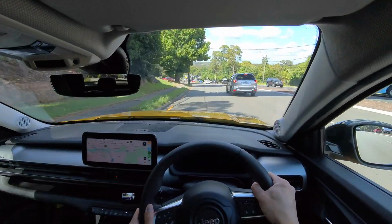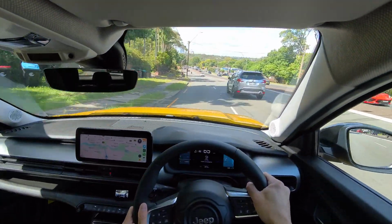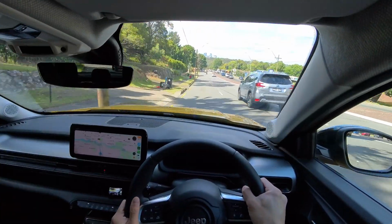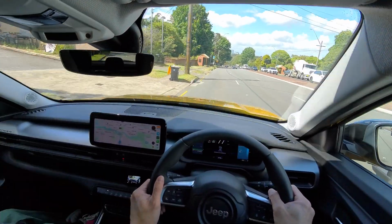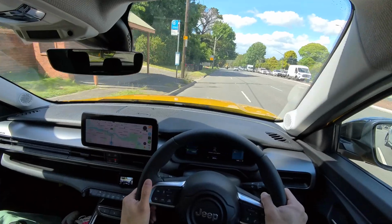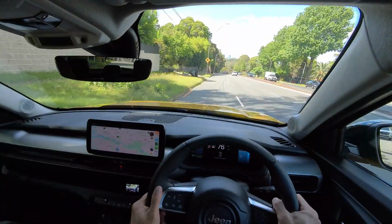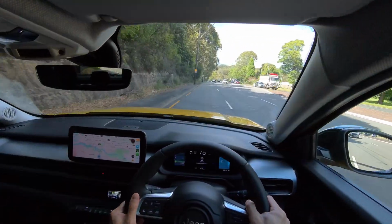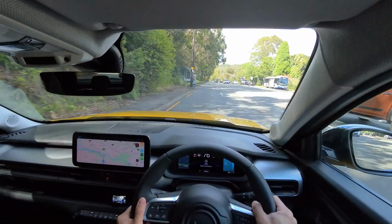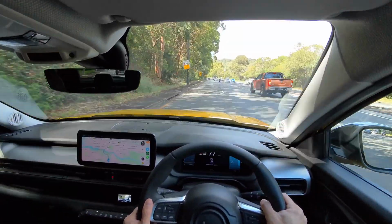I just got to comment on the price, like 60 grand. They must be joking. For a car with those specs and this size, I know it's like legacy Jeep, but it's a lot of money. And that's before on roads. Anyway. Yeah, a little bit of bounce actually with the drive too. Not super stable.